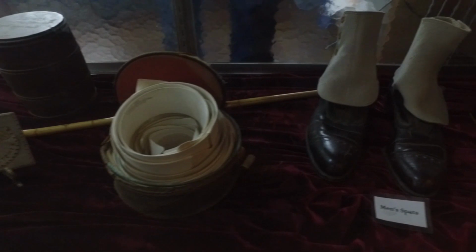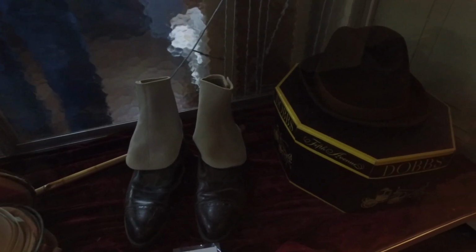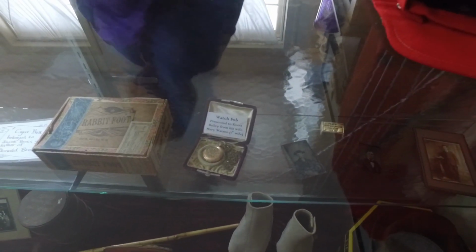And then, of course, shoe spats, to keep your shoes clean, or the bottom of your pants clean anyway. A watch fob. In many cases people don't even have watches anymore. They have smartwatches or nothing like that. Yeah.